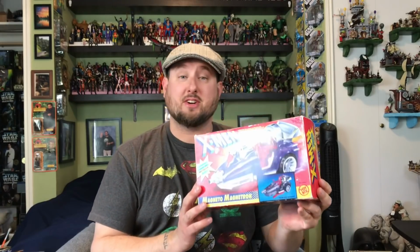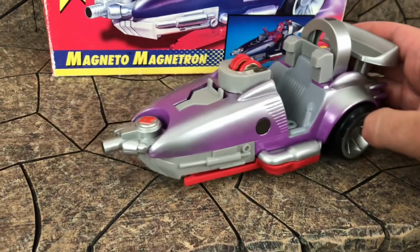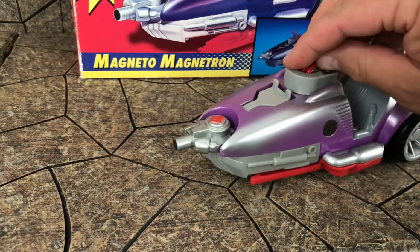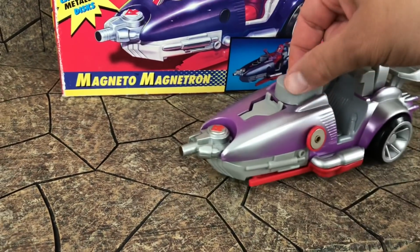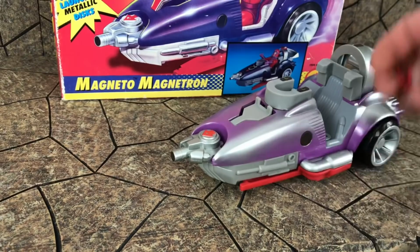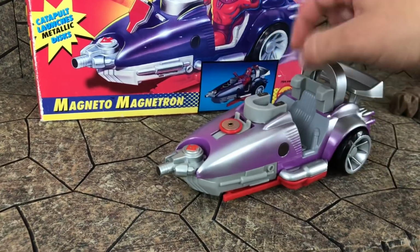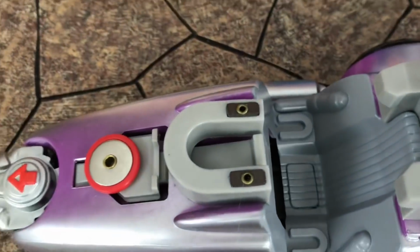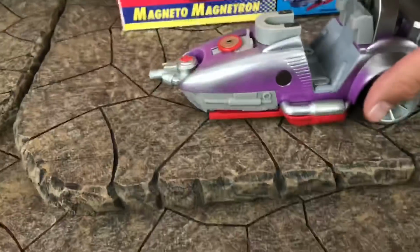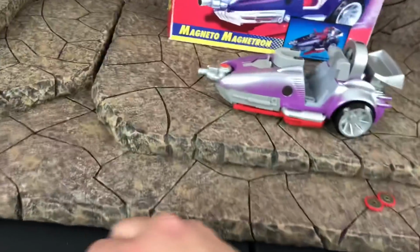Yeah, let's go ahead and bust this sucker out and take a closer look. Very purpley. So these are the discs. There's magnets everywhere on this thing, which is pretty sweet. So you can put some metal objects all over the place. And then you set this in there. And there's a little doodad that you pull. Woo! Tons of fun.